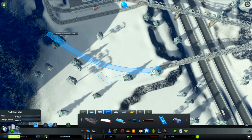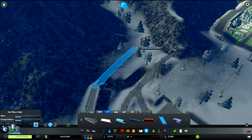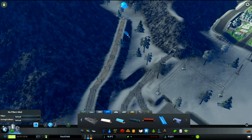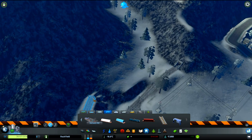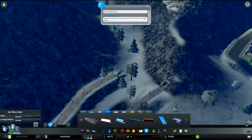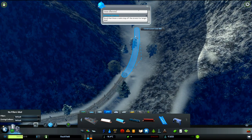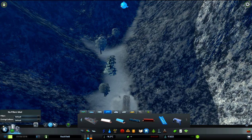I don't want to connect it to there. I'm just going to go a little bit higher. And I don't know if this is actually possible. Yeah, that's not what I want. Okay, that's definitely not what I want. I don't know if this is even possible. Yeah, that looks okay-ish. We're going to go up. Let's see if I can actually go straight. Yeah, I can actually go straight. That's a lot better.